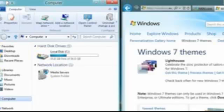Also, they still have the themes, the different themes you can have for different backgrounds. Well, it's just the same. Also, a big difference I saw was in the windows. They are not rounded off anymore. They're actually square. That's a big improvement, because I think it looks more professional like that.